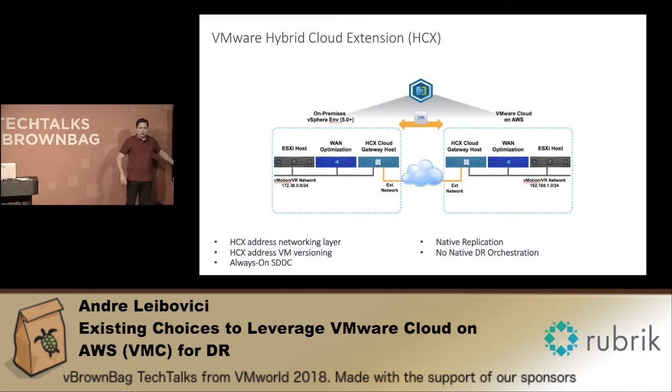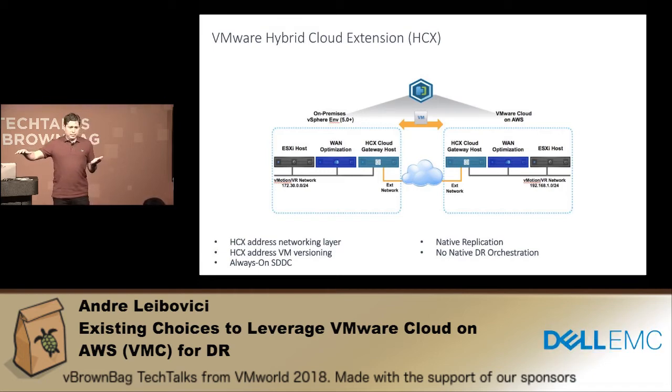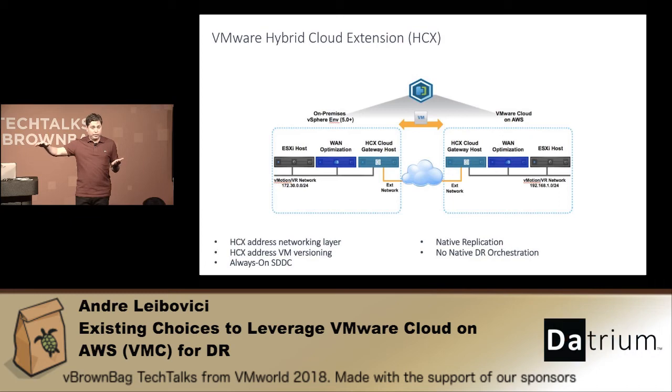And it's always on SDDC. What does that mean? Always on means you might be setting AWS VMC as a target and you're replicating your data, but even if you're not actually using it for production, you're not running VMs, they're only receiving data, you're actually paying for all the resources being used.